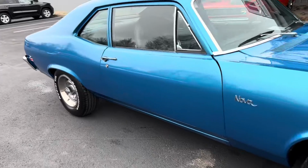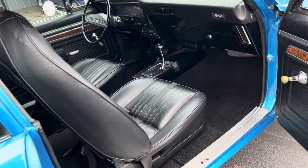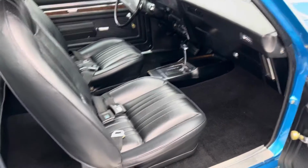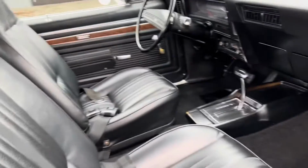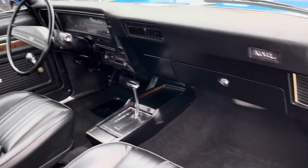Take a look at the passenger side interior. Now you may be noticing that it has 4 seat belts in the front, which is a rare thing because it does have shoulder harnesses on both sides. I'll show you the passenger side when we get to the driver's side. This car also has a rear defroster, which is kind of rare for these cars. A lot of people didn't order a rear defroster. Pretty neat. There's the factory air vents, bucket seats, console. Just a really nice car.